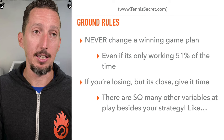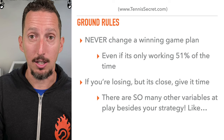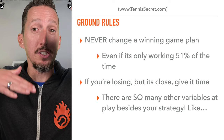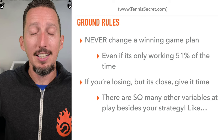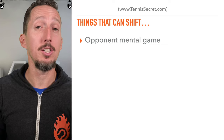If you're losing, but it's close, then give it time, because there are so many other variables at play besides just your strategy. Your tactical approach is just one variable out of many, and you don't even control a lot of them. There are lots of ups and downs and ebbs and flows. And if every time there's an ebb, you're like, oh crap, what do I do, I've got to do something different, then you're just constantly going to be bouncing all around. Here's a bunch of things that can shift without you having anything to do with it. Your opponent's mental game can totally go on tilt at a moment's notice. You just never know.